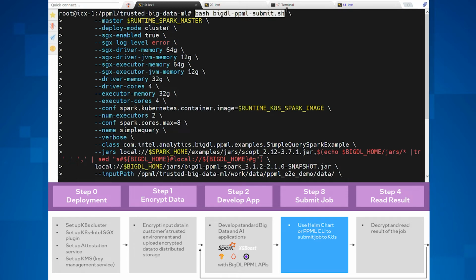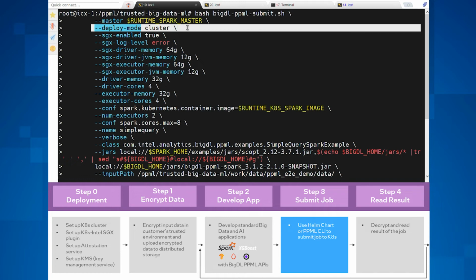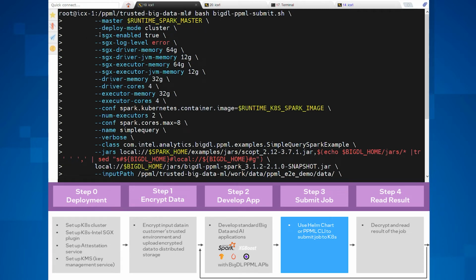BigDL-PPML-submit is a script to submit a job that will create several Kubernetes pods, one PPML driver and multiple PPML workers. The driver node is a central coordinator and it communicates with all of the workers. Worker nodes are responsible for running the task. In this scenario, I have one driver node and two worker nodes.